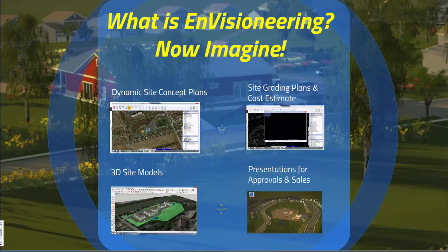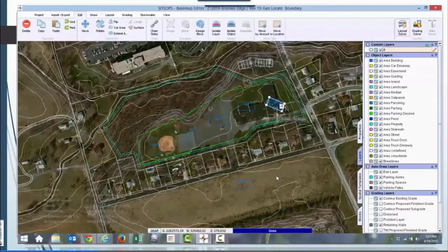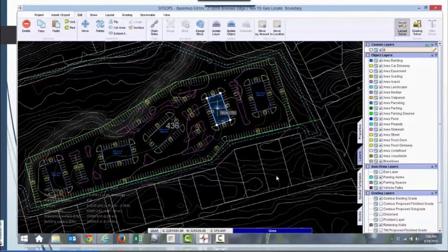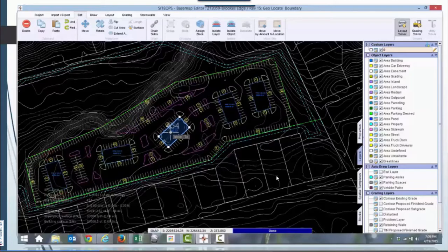What do we mean by dynamic site concepts? Well, here's where we're laying out 150 apartment units on this site. These little blue boxes are 30 apartment units each. You can see we can dynamically pick up the buildings and move it within the parking lot, and the parking count's changing. So that's how quickly we can go through and really move the site around, come up with what it is we're really looking for with a site plan.